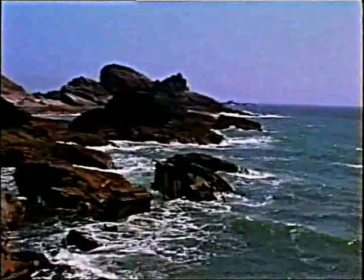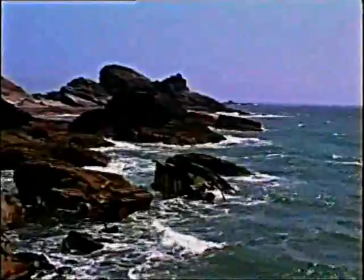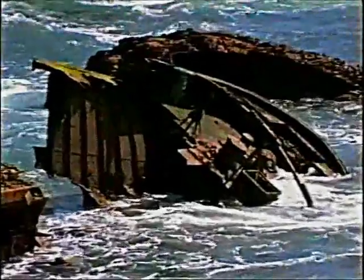The Pembrokeshire coast has seen countless shipwrecks in the last 400 years, but not all the wrecks are underwater. These are the remains of three tugs that came ashore here in 1983.